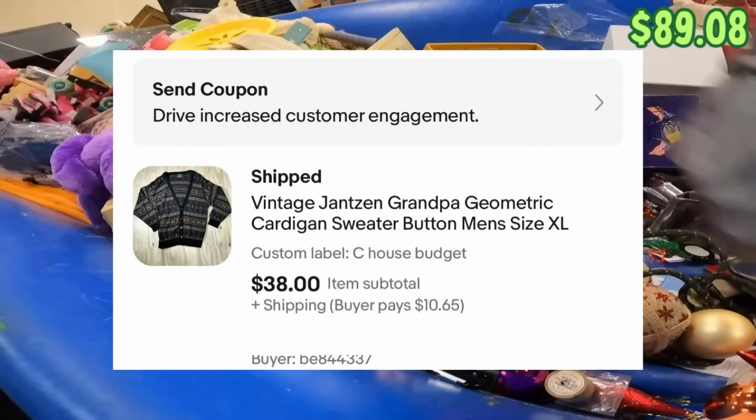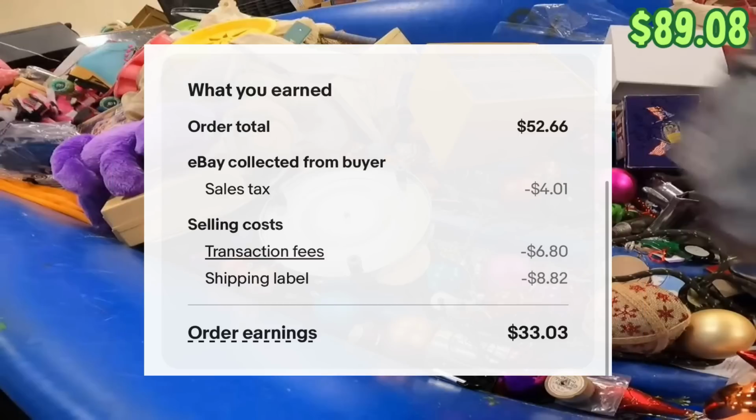While we were shopping at the Goodwill bins today, we actually sold this vintage Jansen sweater that was part of our house flip series. We picked it up here at the bins maybe 3 months ago, and it sold for $38 plus shipping, which gave us $33.03 towards our budget, which brings our new budget total to $122.11.